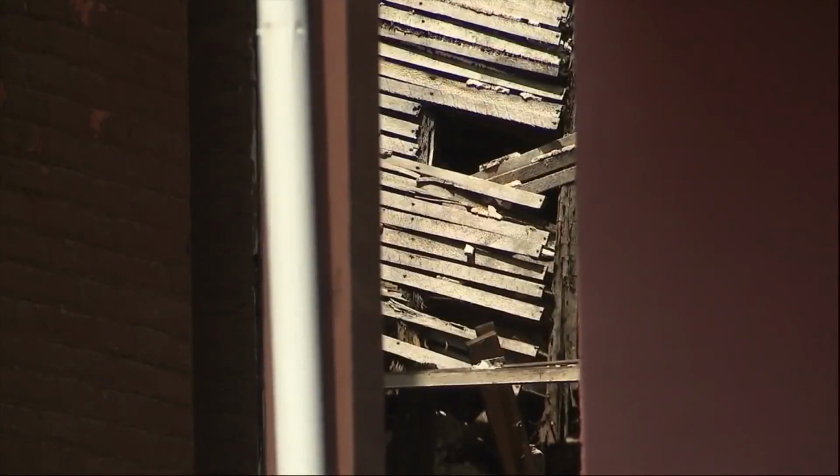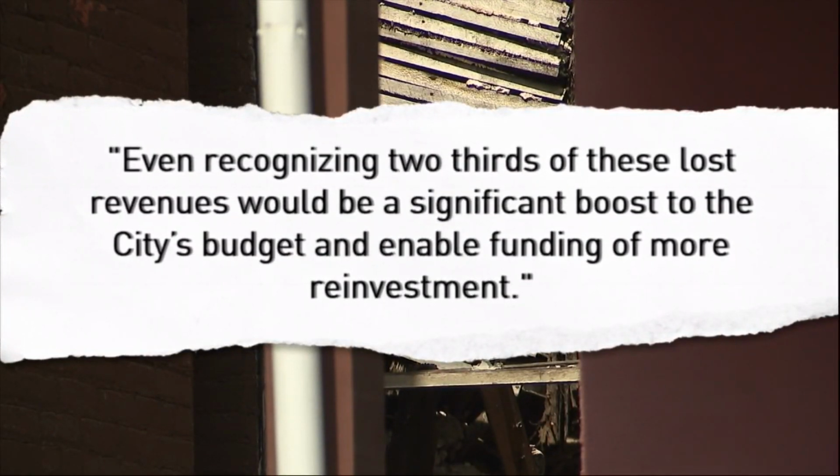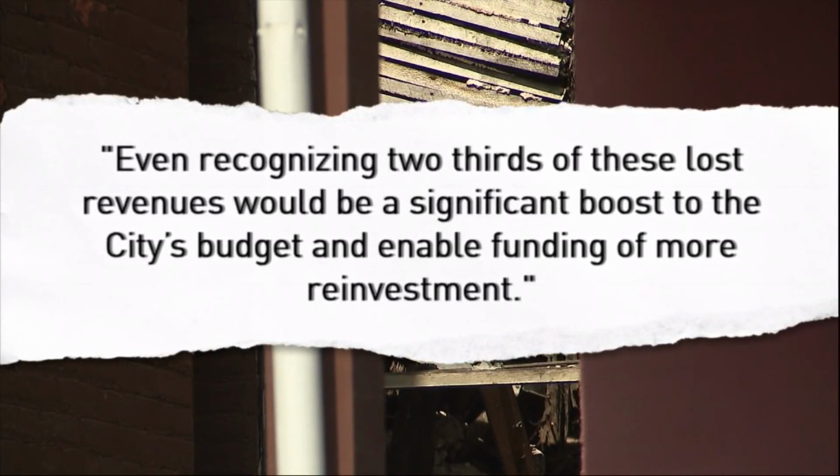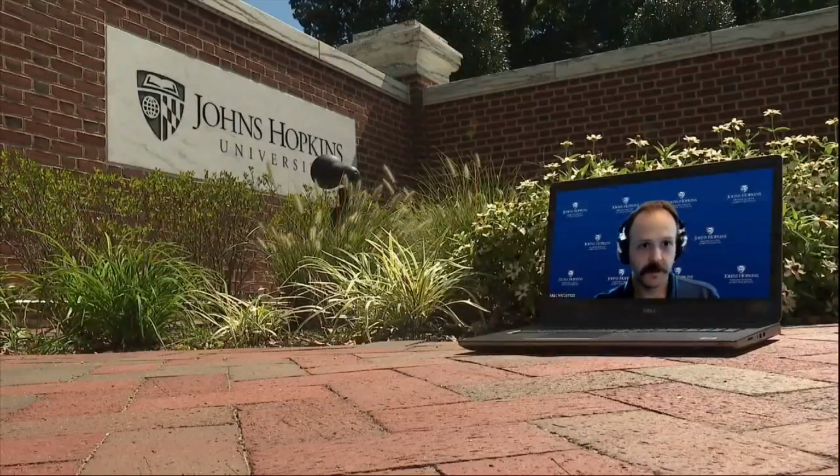From lost tax revenue to the expense of keeping up these properties, the report writes, quote, even recognizing two-thirds of these lost revenues would be a significant boost to the city's budget and enable funding of more reinvestment. It really limits the potential of the city as a whole.